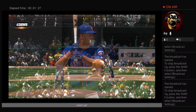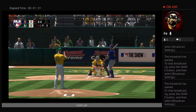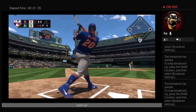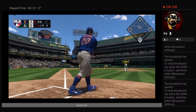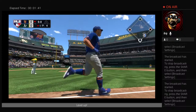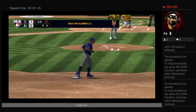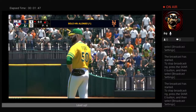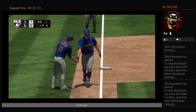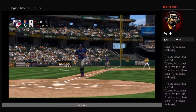So one away here with the bases empty, and up steps the power bat of Peter Alonso. First offering on its way. Oh, and here's a fastball right down the middle of the plate that swung on and hit out to deep left field, and this one's not coming back. This is a long home run. A solo shot here to left, and the Mets are on the board first, 1-0.